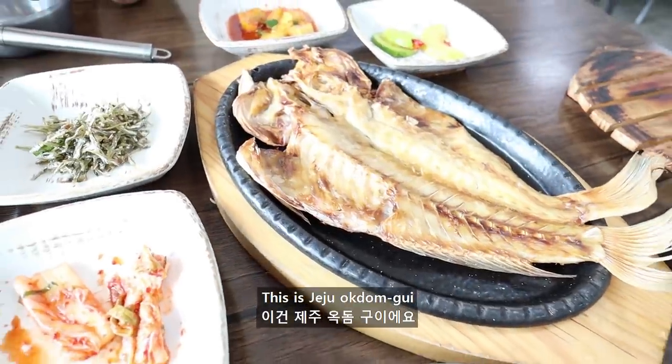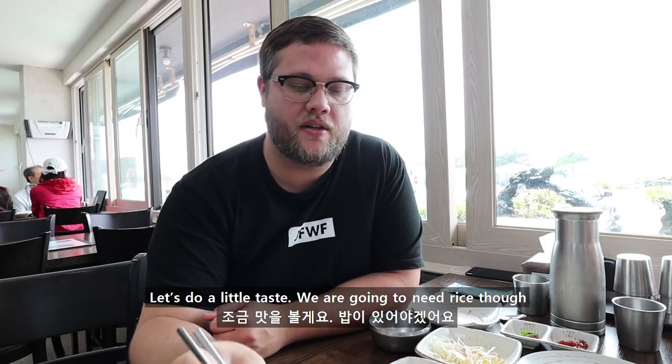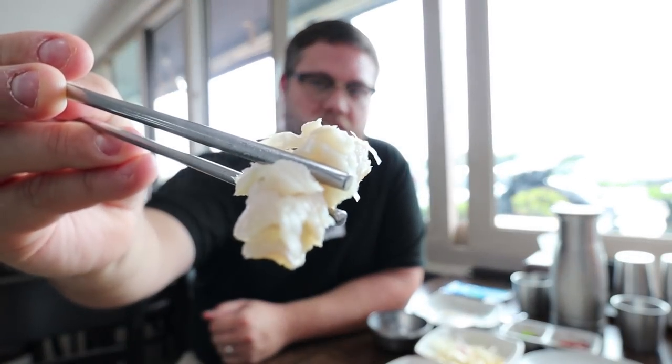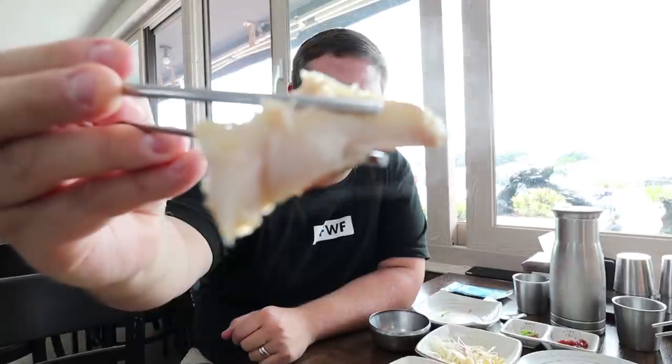This is Jeju okdom-gui, grilled tilefish. Let's do a little taste. We're gonna need rice though. Steamy. Dude. That is so nice. It's so fresh. We need rice. I didn't notice that this is a fish. See? Wow. Yeah. Tail.